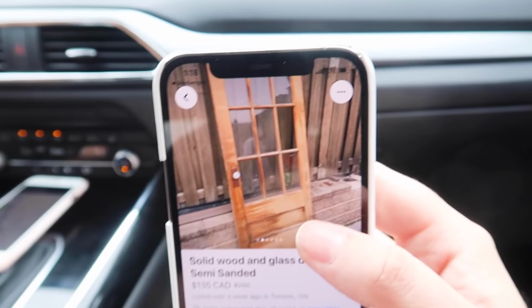I just messaged her. She replied right away, which we love when someone on Facebook Marketplace replies right away. And we're gonna go see it in the next hour. This is basically our day today. Me and Alana just solving problems like that. No door, no problem. Update, the door has been secured.